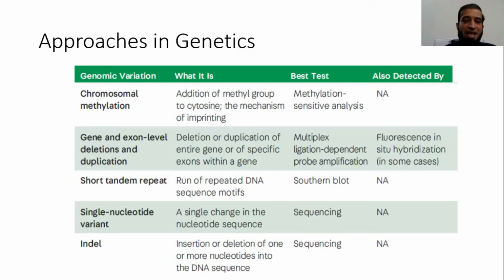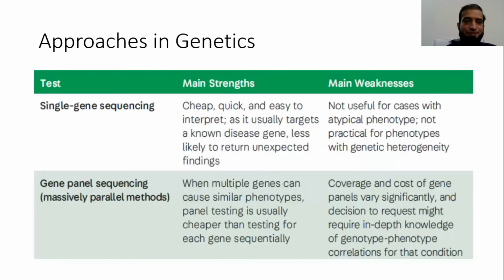If it's the same sequence of DNA motifs being repeated, called a short tandem repeat, the best test is Southern blot rather than sequencing, because they are going to be missed on sequencing. These are most commonly seen in patients with movement disorders, like Friedreich's ataxia. For a single nucleotide variant, as we were just discussing, if there is any change in the nucleotide sequence, it could be an insertion or deletion, and sequencing analysis would be the best choice.